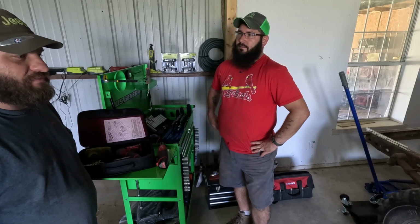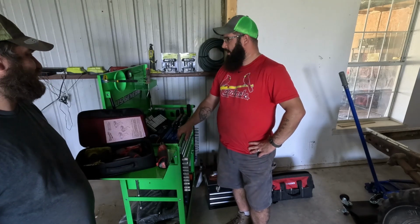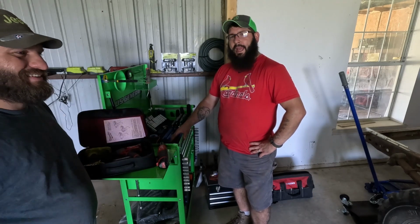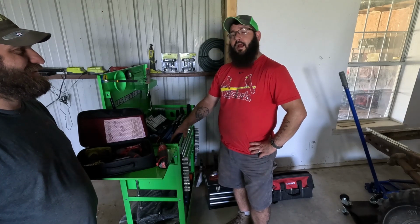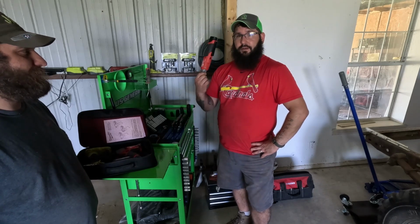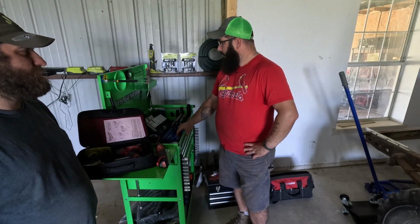We're to the point of, just like Patrick talked about in the other video of his garage, now we're to our tools. These are the tools we're going to use now. Let me preface by saying we have no brand loyalty for the most part. Don't get me wrong, I love Ryobi, but you'll see we have a couple Milwaukees, and I'll explain that.